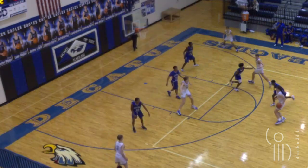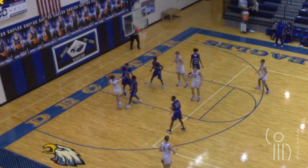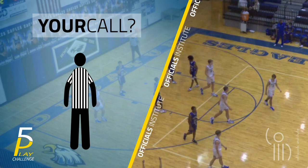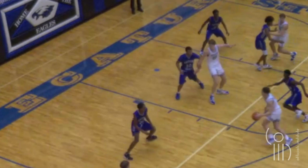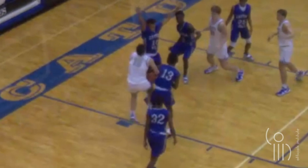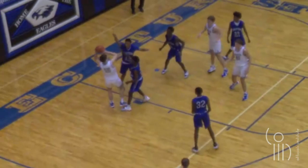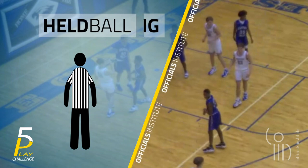Watch it closer. Jump ball stays with you. Was this the right call? Let's break it down. The dribbler goes airborne and is prevented from releasing the ball. This play was correctly called a held ball.